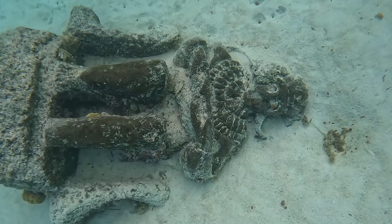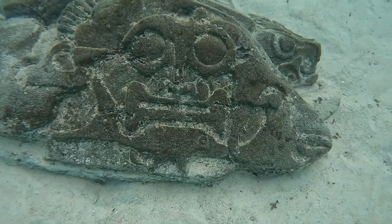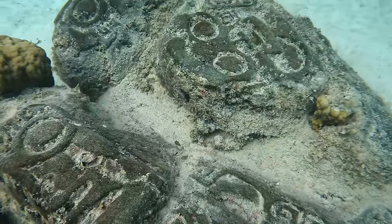The underwater tiki garden is an art installation commemorating an event when the colonial missionaries forced the people to throw all of their carved tikis into the sea.